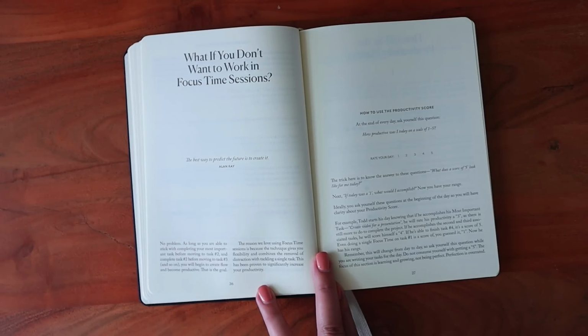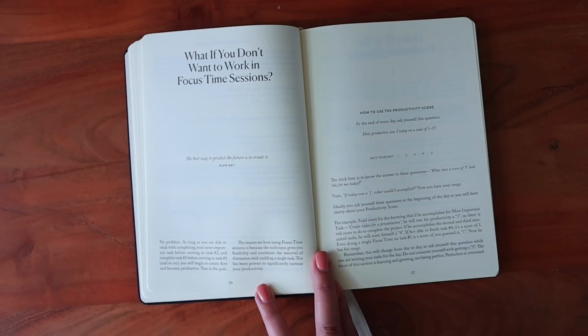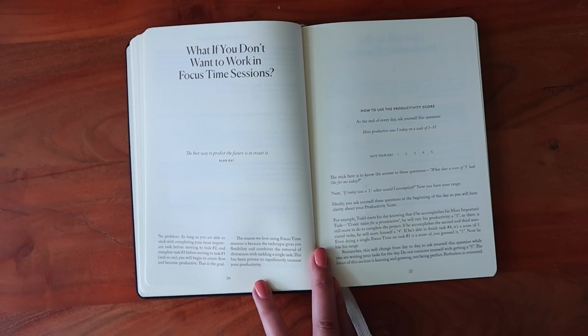How to use the productivity score. At the end of every day, ask yourself this question: how productive was I on a scale of 1 to 5? The trick is to know what the answer to the question is, what does a score of 5 look like for me today? And then if today was a 1, what would I accomplish? Now you have your range.